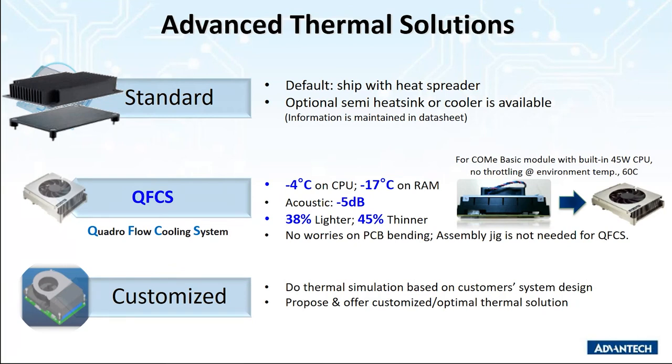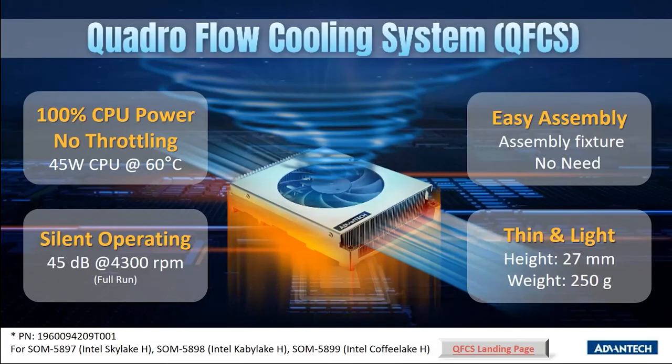So we came up with this new patented Quadro Flow cooling system. How it works is that we use heat pipes below, with a special design of 2 fins and 2 fans. Based on the design, we have made it very, very slim, as thin as only 27 mm. It can accommodate a 45 watt thermal design power processor without throttling at 60 degrees. The third option is that we can also help you do customization if you need. This is a very quick overview of how it looks. It's very slim and very low noise, so it does attract a few customers who really have space constraints.